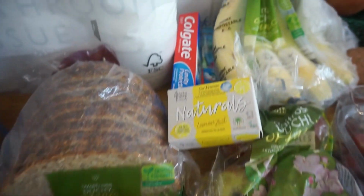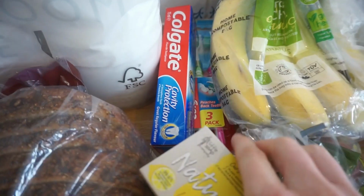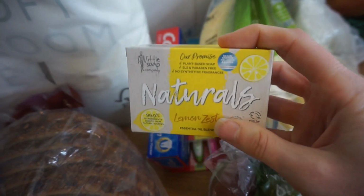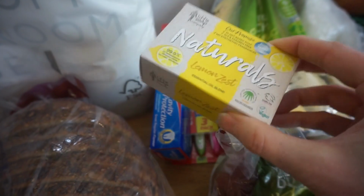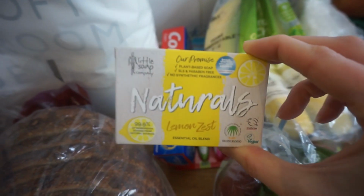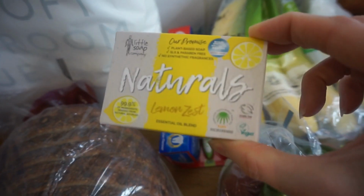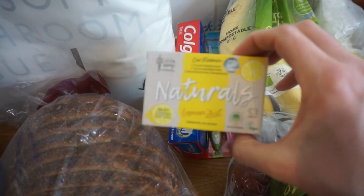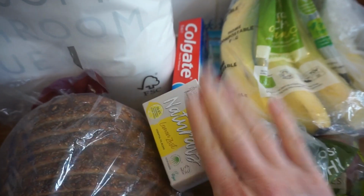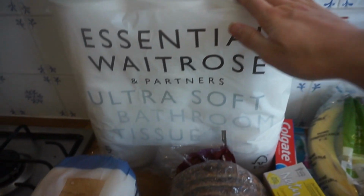And then a couple of random bits here. I've just needed some toothbrushes, so we've got another pack of toothbrushes, some toothpaste, and also a bar of soap. Now I don't love using bars of soap because I don't always feel they're that hygienic, if that makes sense. So we do still buy proper hand wash as well, but we have been using bar soap too. It kind of depends what I'm doing, what I wash my hands with. That's probably too much information, but anyway, this is quite a natural one, so we thought we would just give that a go. It sounds quite nice. And we also needed some toilet rolls too, so that is a pack of 9 there.